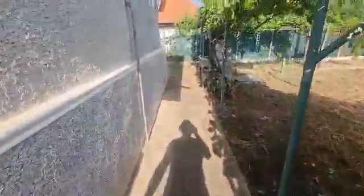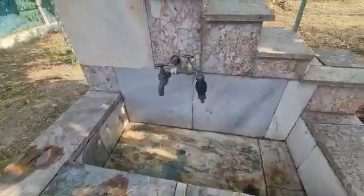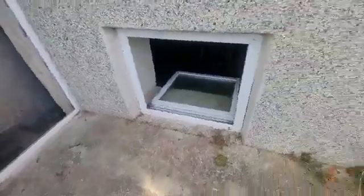Okay, let's move on to the other side of the property. There's another neighbor on this side. We got a sink, double taps. This would be the main way. Here we have a little basement, which I will get to, but first let's go to these rooms. This trampoline is gonna go, actually. So sorry about the mess. There are gardening tools here that will be removed.